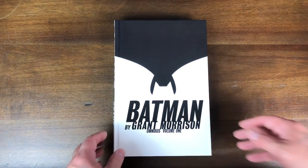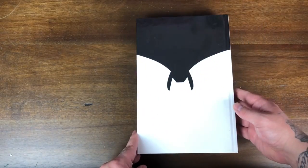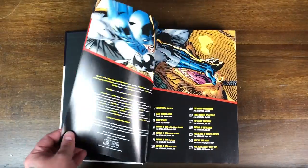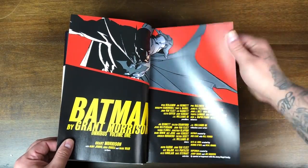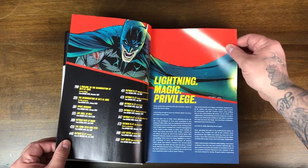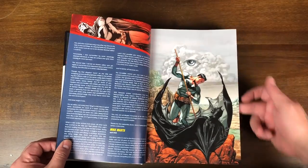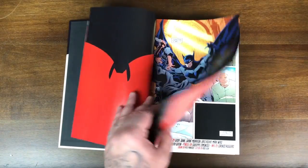All right, here goes the front of the actual hardcover. Black and white, similar spine, same on the back. You get modern Batman artwork, so you can't complain. Looks great. I like the covers. You have painted covers. But here's the interiors.